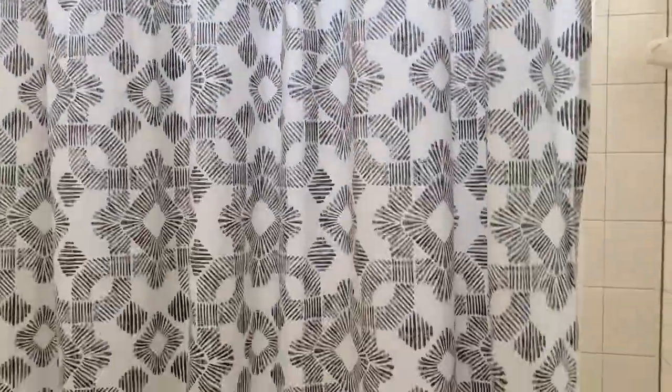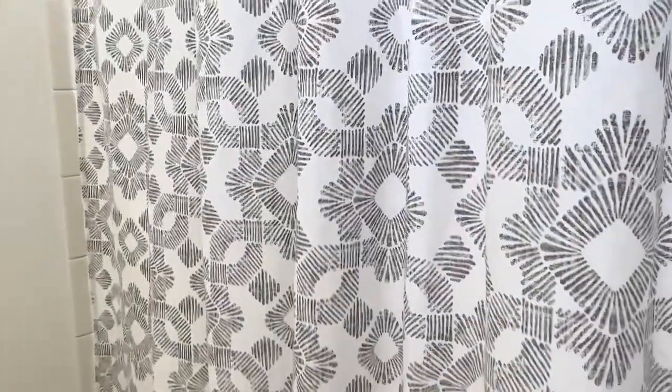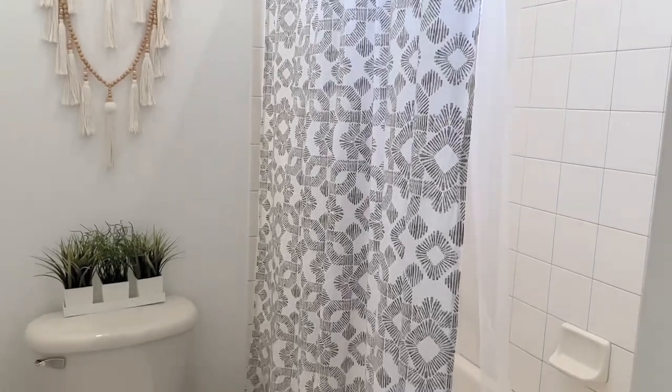I cannot link the shower curtain because I don't remember where I got it from. I want to say Home Goods a while back, about 5 years ago. No, don't make me lie to you. I have no idea. All I know is I've had it for a while.